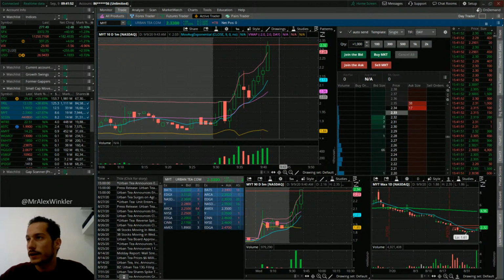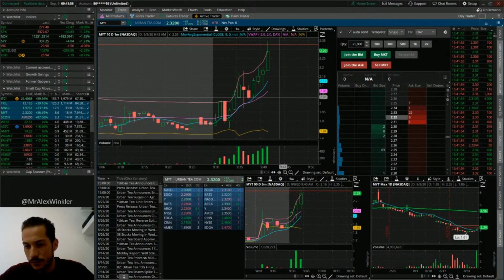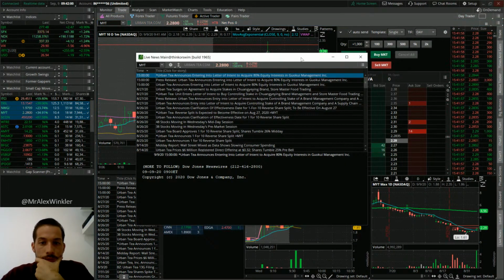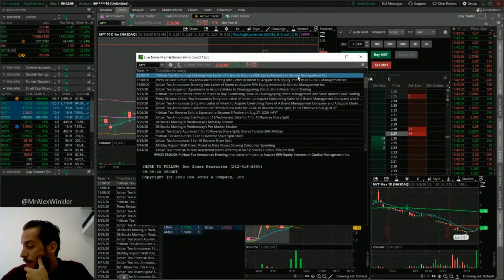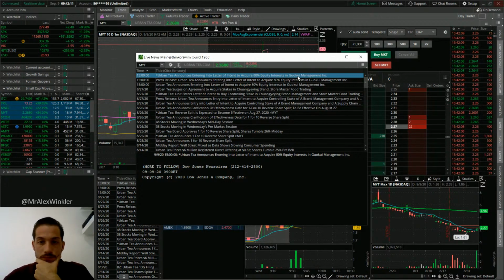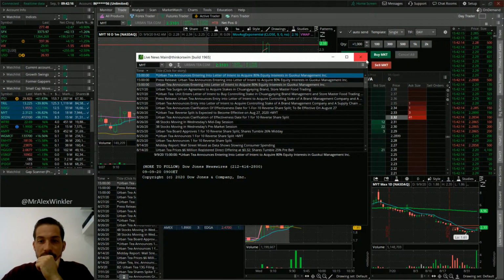MYT just hit that key zone we were talking about a second ago at 2.33. Let's see how much further this is going to go. Big relative volume here today on this kind of acquisition news. They're intending to acquire 80% equity in Guokuyi Management. I don't know if I'm saying that right. Probably not. Letter of intent.